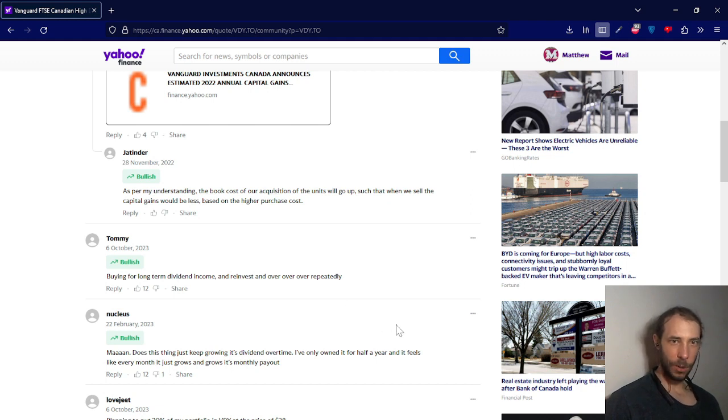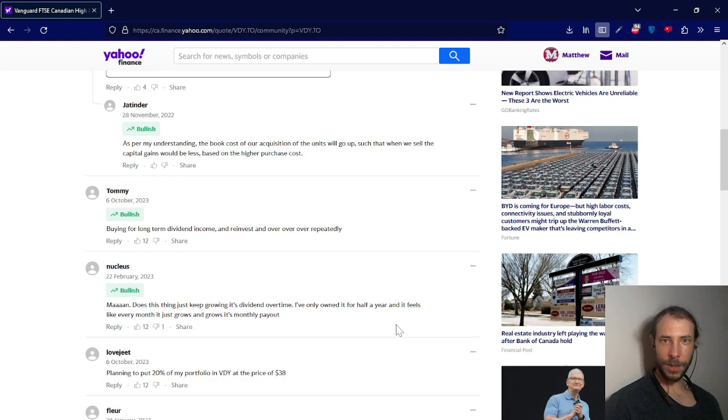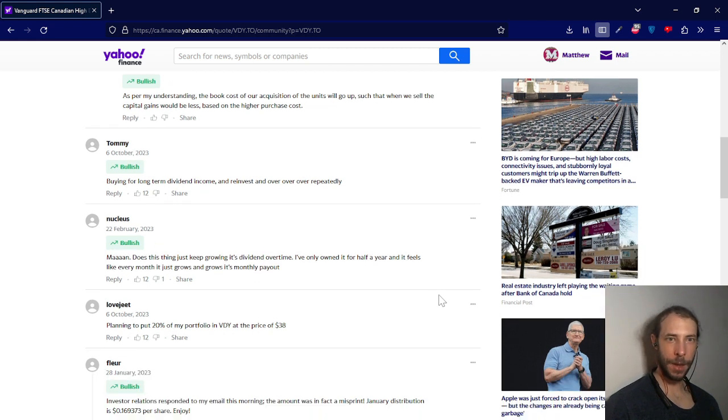Tommy says, buying for long-term dividend income and reinvest over and over repeatedly. Solid strategy, my man. Man, does this thing just keep growing its dividend over time? I've only owned it for half a year, and it feels like every month it just grows and grows its monthly payout. I agree, Nucleus. I wouldn't say monthly, but I would say yearly.